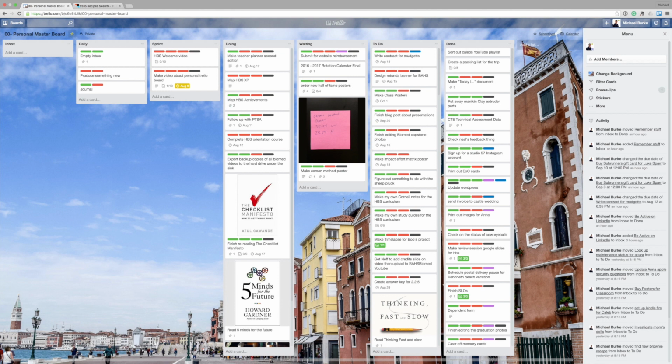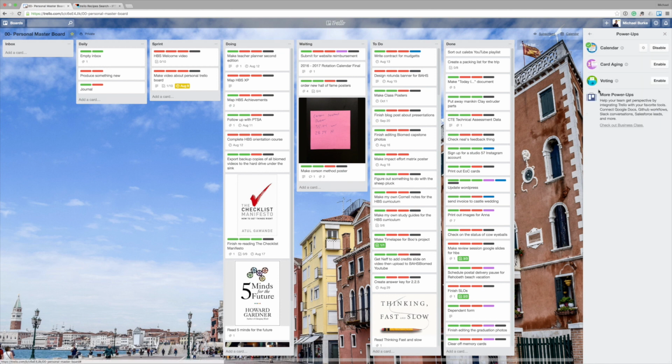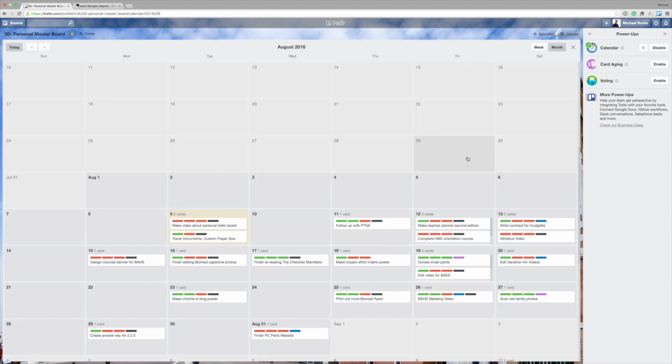Another feature that I find really helpful is actually a power-up. So if you go to the power-ups area, you'll see a couple different things. In my opinion, the calendar is really helpful. You're just going to click enable on that, and what it does is put this little button here. You click on that, and it changes everything into a calendar view, which is kind of cool actually.